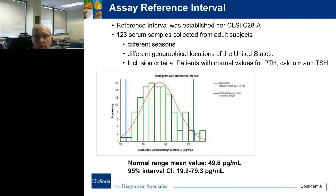Then the other data that we had to produce to be included in our instructions for use was the construction of a reference range. The reference range was established per the CLSI guideline C28-A, and to do that we collected 123 serum samples from adult subjects in different seasons, winter and summer, and different geographical locations, different latitudes in the US, Houston and Minnesota. In terms of inclusion criteria, we selected patients with normal values for PTH, calcium, and TSH. By using this methodology, we had a normal range with a mean value of about 50 picogram per ml, and with an interval of 95%.